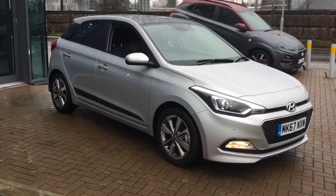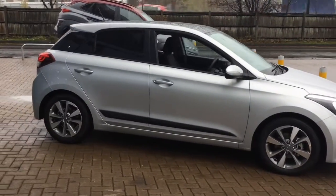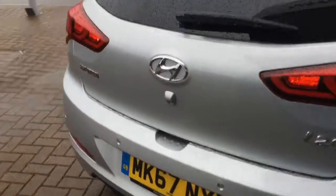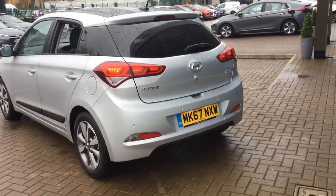Today I'm here with the Hyundai i20 1.4 litre Premium SE Nav 5-door, finished in sleek silver. This car was registered on the 6th of September 2017 and the mileage currently stands at 1,100 miles.